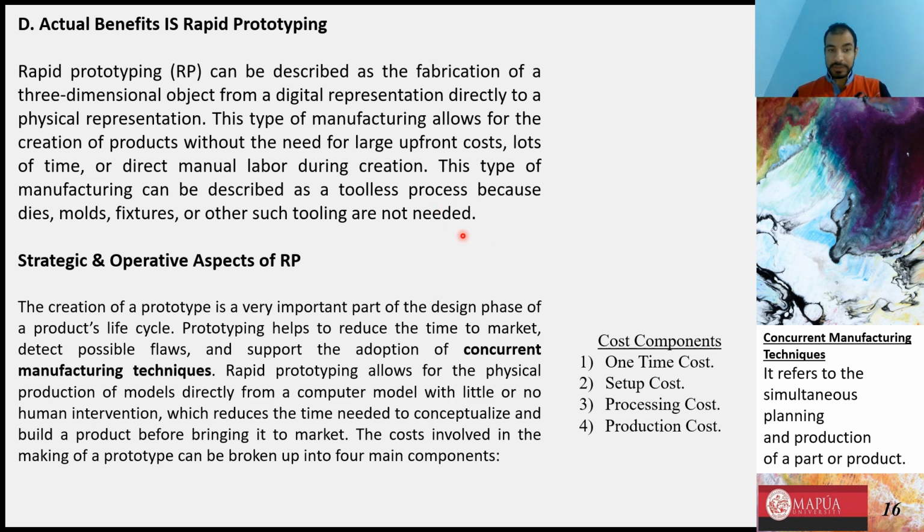The costs involved in the making of a prototype can be broken into four main components. The first one is one-time cost, the second is setup cost, the third is the processing cost, and the fourth is the whole production cost.